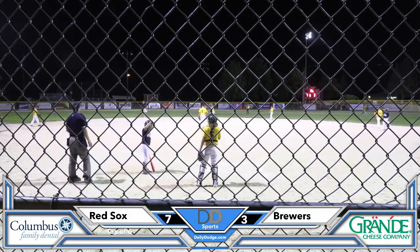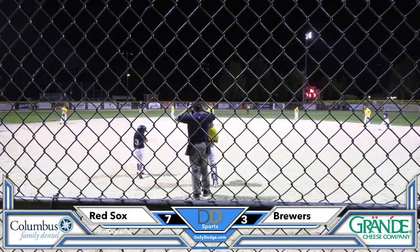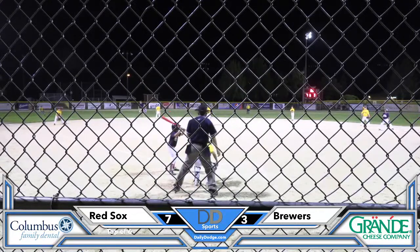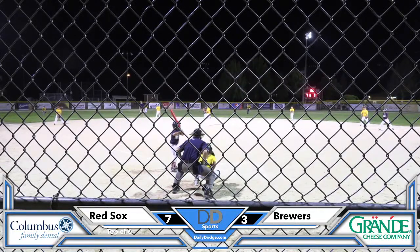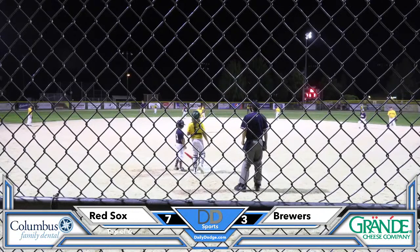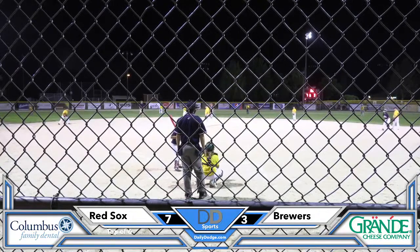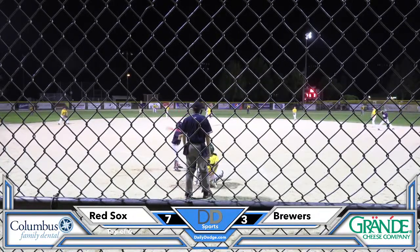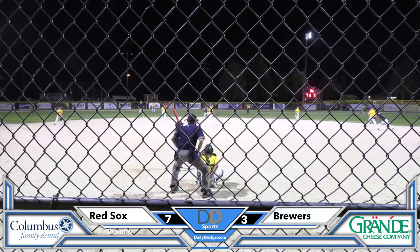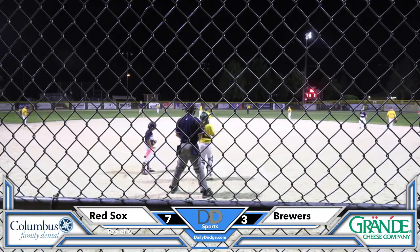So now we've got runners at first and second for Tatum Gerber, number 3. Appreciate the American flag socks. Those are styling. There's a tight pitch. Thought that might be in there for a strike, but that's going to be high for ball 1. Enjoy the red bat, too. Another high one for ball 2.